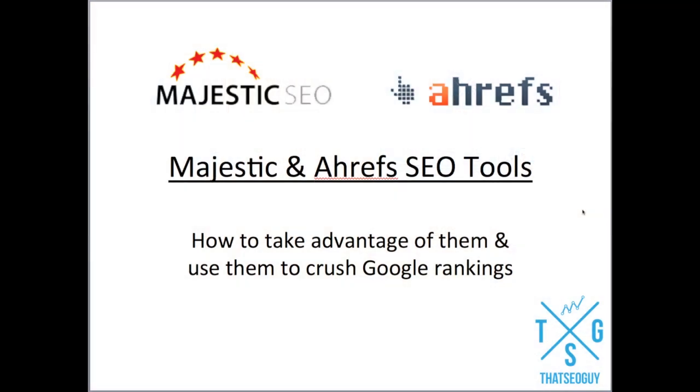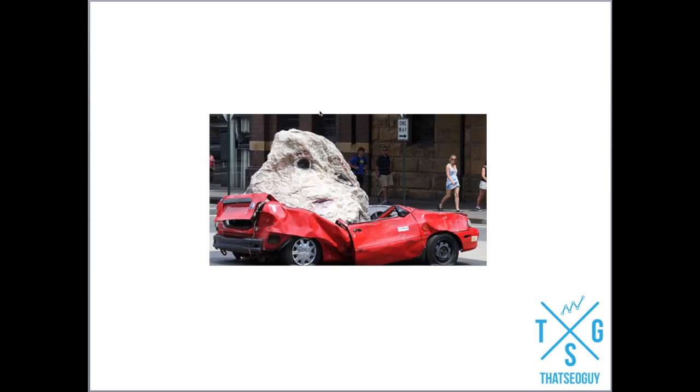Okay, so I'm at my computer now. What we'll do is go through Majestic and Ahrefs SEO tools, how to use them to your advantage, and how to crush Google rankings using them. Okay, let's go. Right, so here's your site and here's the Google rankings. That is what is going to happen.